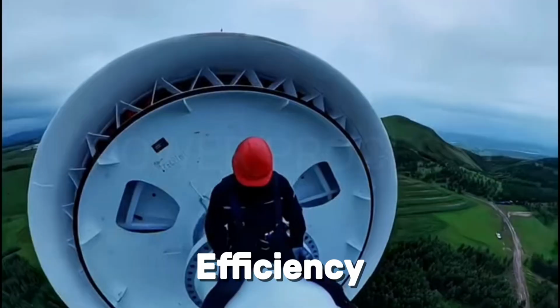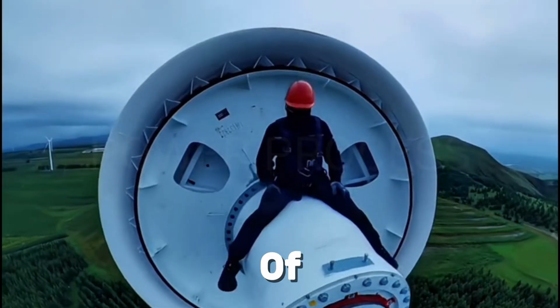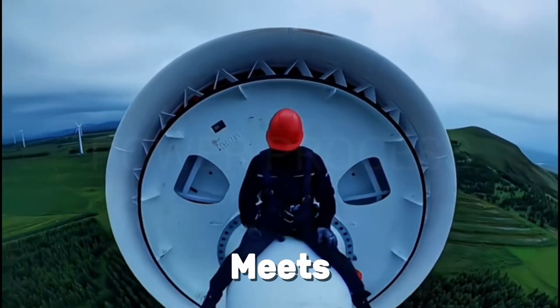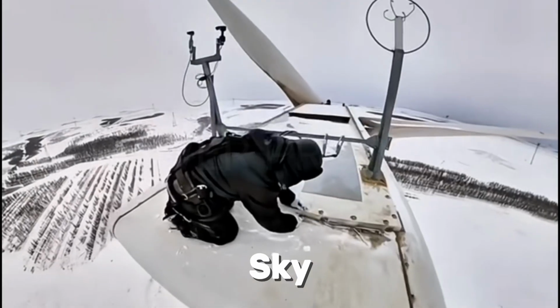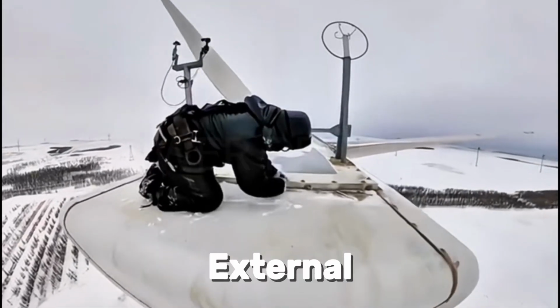Here, suspended hundreds of feet above the ground, these skilled professionals meticulously inspect and maintain the colossal blades, ensuring optimal performance and efficiency. It's a ballet of precision where human touch meets monumental engineering, all under the vast expanse of the sky. But the work isn't just external.